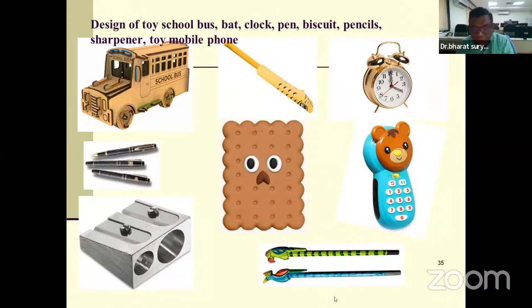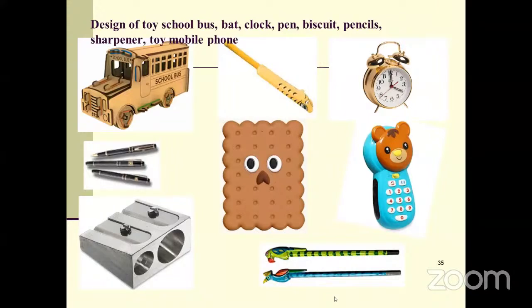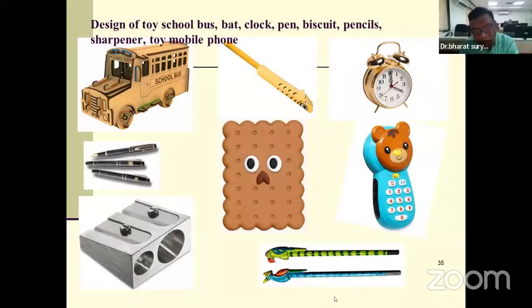Again, pen design, sharpener design. So any kind of design. We know the pencil. A pencil with the face of a parrot or peacock is not there. So this is a new design. So we can go for registration.